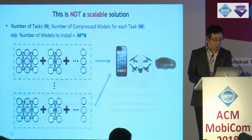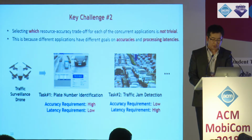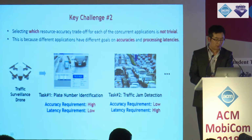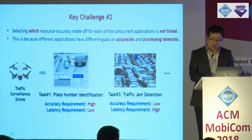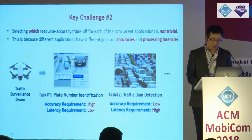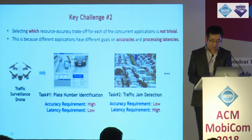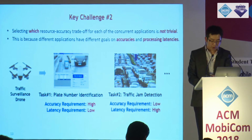The second key challenge lies in the fact that selecting which resource accuracy trade-off for each of the concurrently running applications is actually not trivial. This is because different applications may have very different goals on accuracies and processing latencies. Taking the traffic surveillance drone as an example, an application that identifies plate numbers normally requires very high accuracy but does not need a real-time response. On the contrary, another application that counts vehicles to detect traffic jams does not need very high accuracy, but requires very low latency.